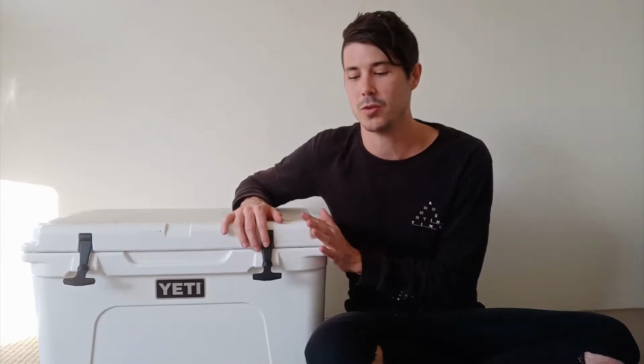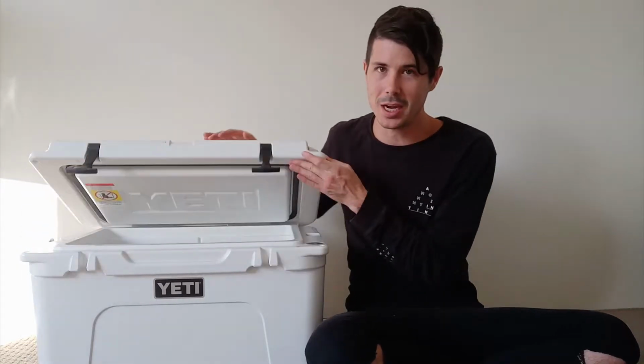The second thing is the durability and the strength of this cooler. We actually use this cooler as a step for my kids to get in and out of the van because the van's quite high. So it sits there, it gets stood on a lot, it gets used and abused. They're just made to last.